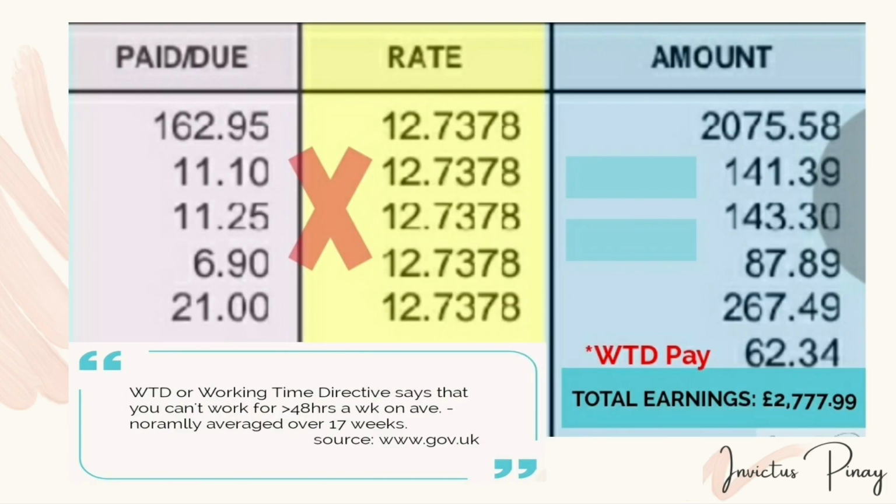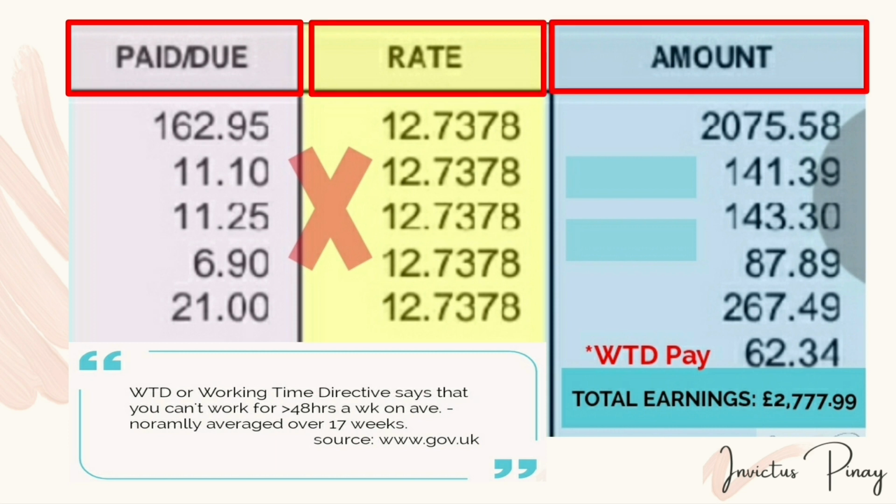Next, we multiply the paid or due hours with the hourly rate and you will get the amount. Altogether, the total gross earnings is £2,777.99. But wait, there's more. We still need to take into account all the deductions.